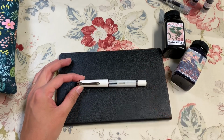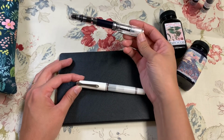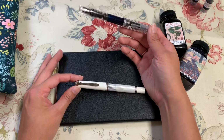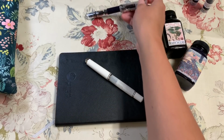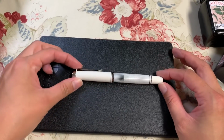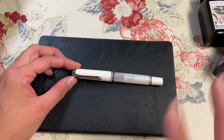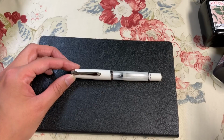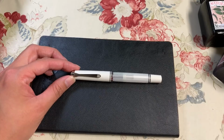and I'm usually very happy with my TWSBIs, my TWSBI Ecos. I really don't get into modern fountain pens that much. I'm mostly into vintage pens. So this is kind of odd for me that I have a modern pen that I bought. This is actually from, I think it's from 2017. So it's not very available unless you're looking on eBay or something like that.